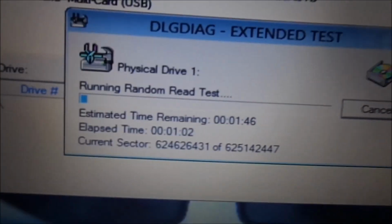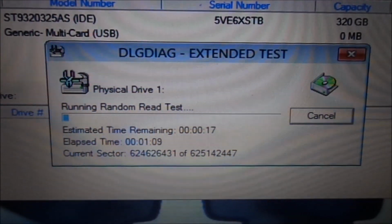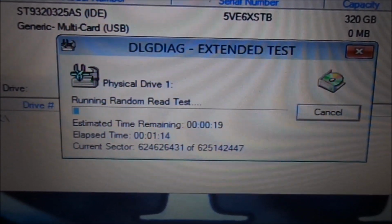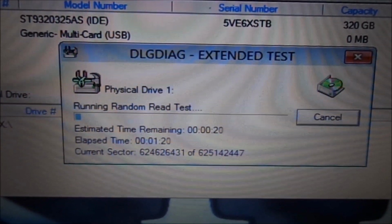Well, it looks like this hard drive has failed as well, so at this point I'm going to have to just try to find another SATA drive. Unfortunately, none of the drives I have worked out, so I'm not sure if I'm going to upload this as an epic fail, or I'm just going to wait until I get a different drive. We'll have to see.